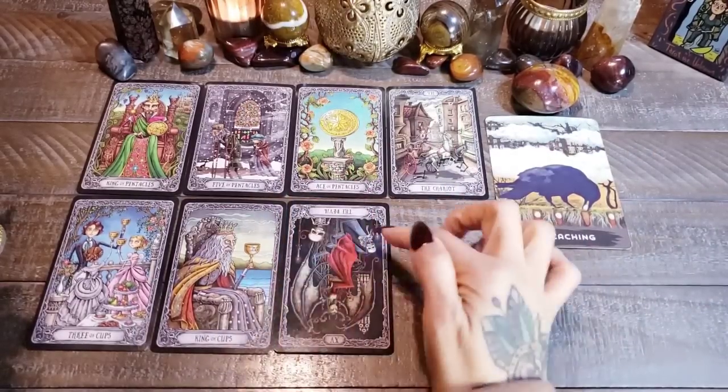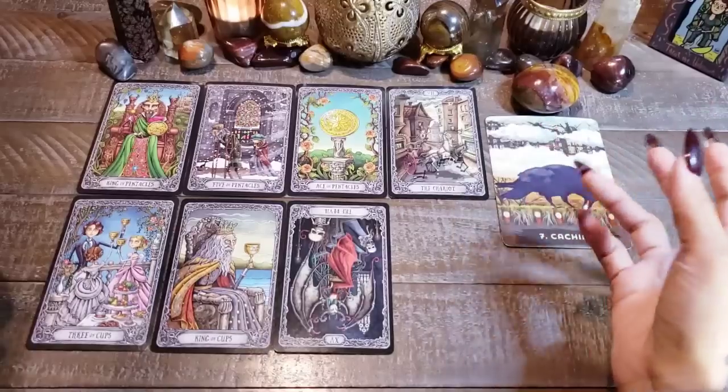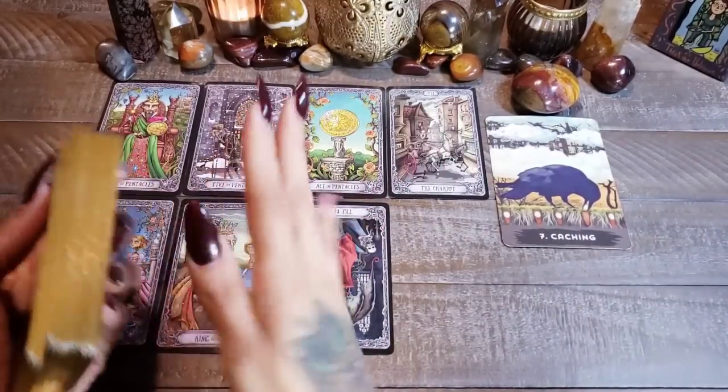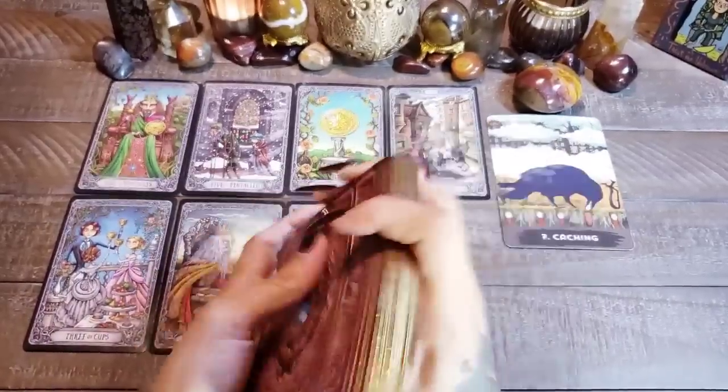Okay. That devil, like I said, is freedom. It's like those blocks being removed of an energy that was keeping us stuck or oppressed, you know? So let's see what else. What is the next step on your career path?